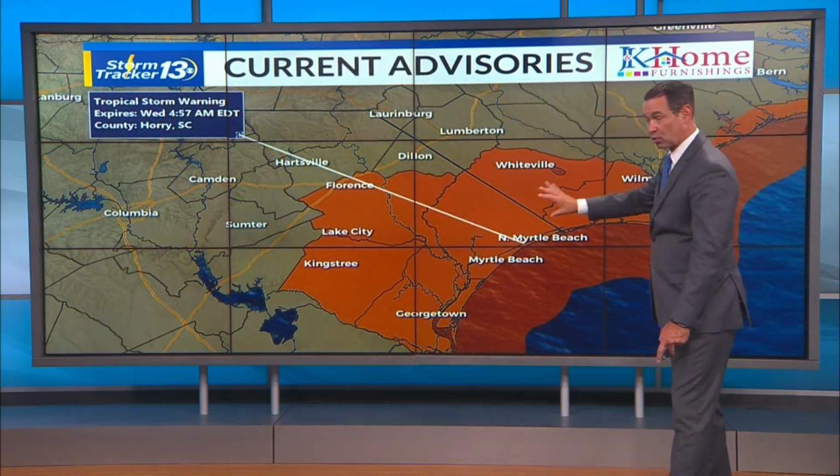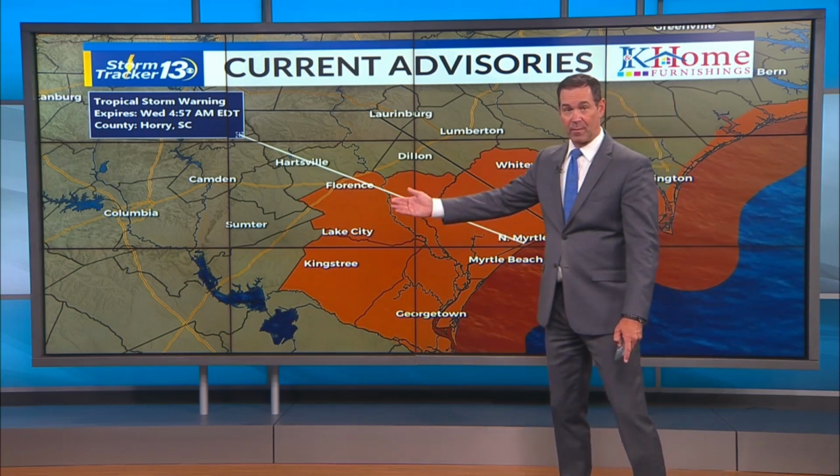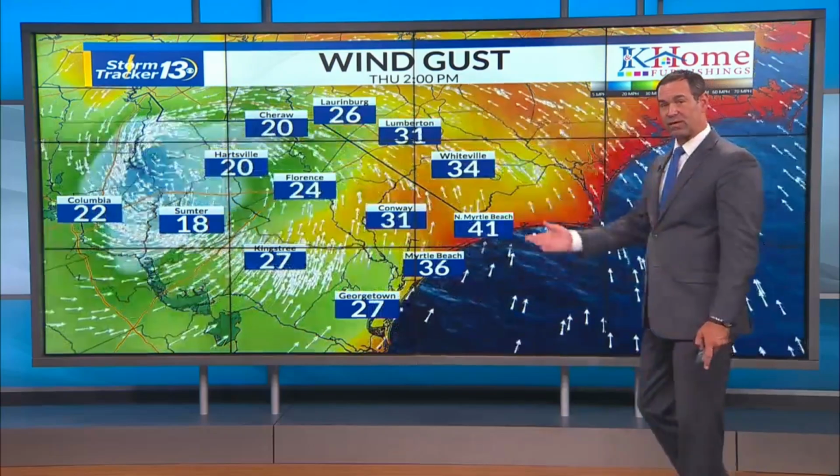as again, things start to dry a little bit from south to north. Of course, we have that tropical storm warning. It stretches from the coast all the way back through Florence, as we're expecting some of those winds. For the last 24 hours, 44 in North Myrtle Beach, 46 for Lumberton, Laurinburg. There's tropical storm force winds, and expecting a few more of the spots to get that again with that strong onshore flow. 30s, 40s, maybe up to the mid 40s as we go throughout the day today.